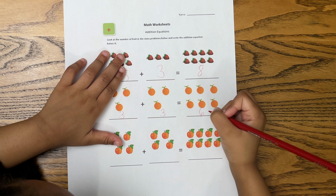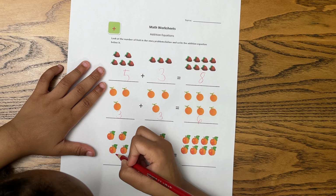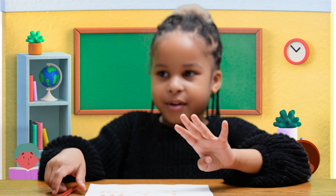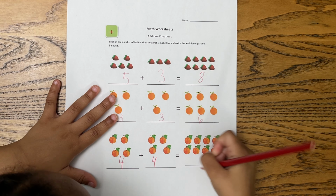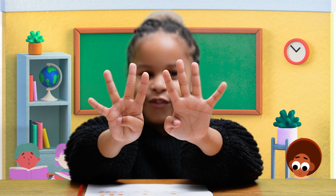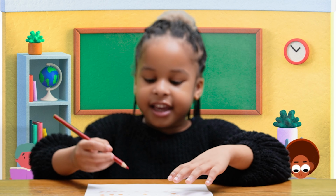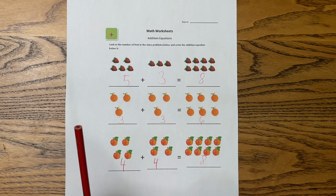That's right. Now how many peaches? Let's count. 1, 2, 3, 4. 4, guys. Let's count the other one. 1, 2, 3, 4. There's another 4. Yes, keep going. Now, we forgot the 4, guys. Very good. And let's count the 4. We have 4 and then another 4. 1, 2, 3, 4, 5, 6, 7, 8. Very good. Good job, Casey and friends.